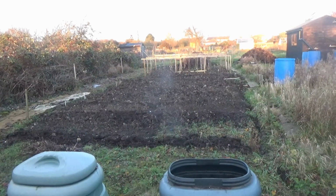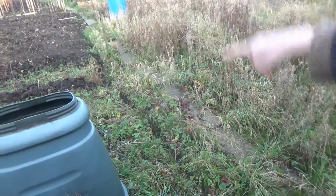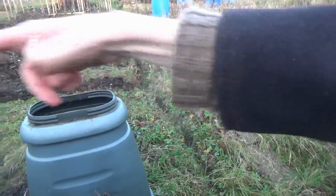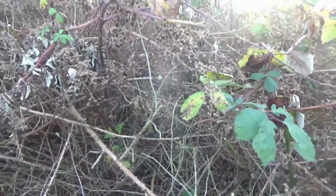And you can see, if you point the camera at the edge of the plot, Julie, there's a drainage channel there. It's not very deep. It doesn't need to be, and that's helped drain all the swampy parts. And there's another one on the other side. So it all goes down here. What's down here, by the way? Disused allotment.